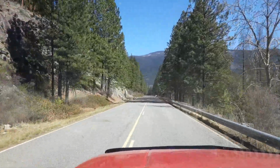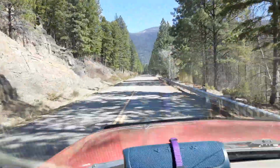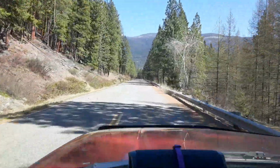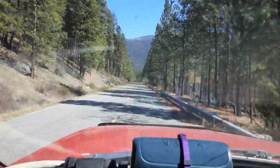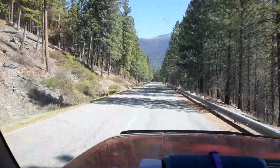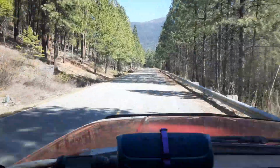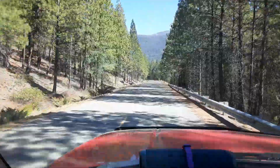Big ponderosa pines to your left and right. The forest around here changes. You'll go from ponderosa forest to where it'll be mostly pine. Sometimes there will mostly be tamarack. But there's always a mix of all of them together. But sometimes there's a more dominant area than others.